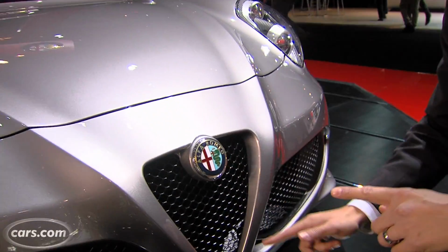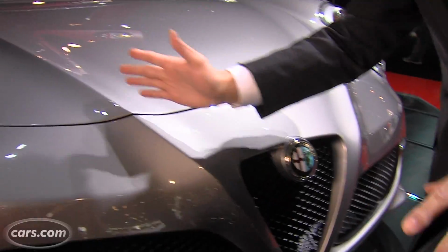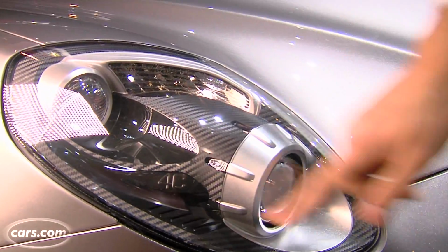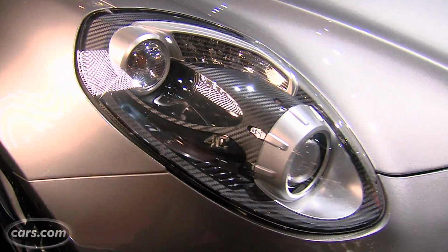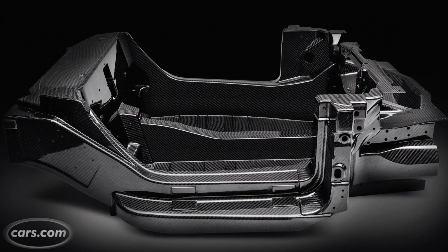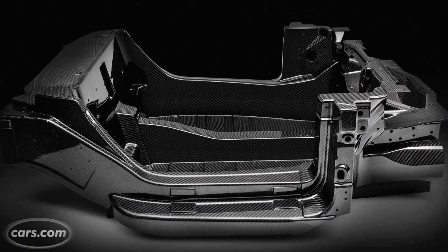Alfa Romeo fans will notice the brand's iconic grille here. It's sort of this downward triangle. Check out these lines. They kind of run up here along the hood. There's a lot of carbon fiber elements you see around areas like the headlights. That's legit, that's the real deal. That's because the 4C has a carbon fiber chassis, which is really the stuff of very exotic sports cars.